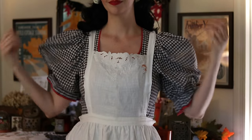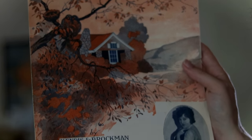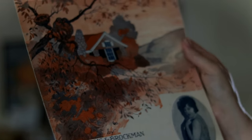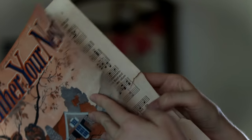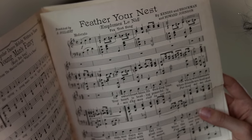In a home for two, love, together we'll rest, where only true love can weather the test. Don't be delaying, the organ is playing, the whole world is saying, go feather your nest.